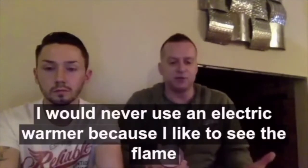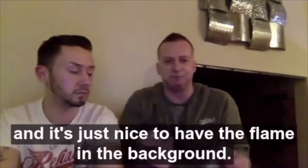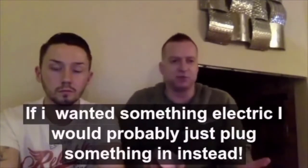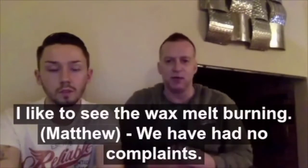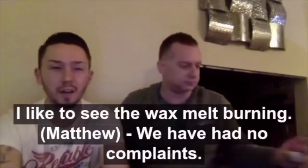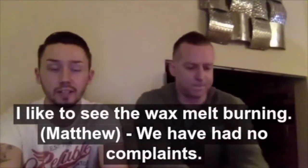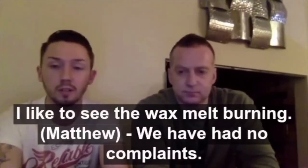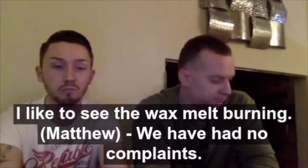I would never use an electric warmer because I like to see the flame. And it's just nice to have the flame in the background. If I wanted something electric, I'd probably just get a plug-in Haze or something and stick it in my wall. So I like to see the wax melt. There's no complaints about electric warmers. I mean, it's safer if you've got kids and animals with long tails, I suppose, running around. But no problems at all. Should be absolutely fine.